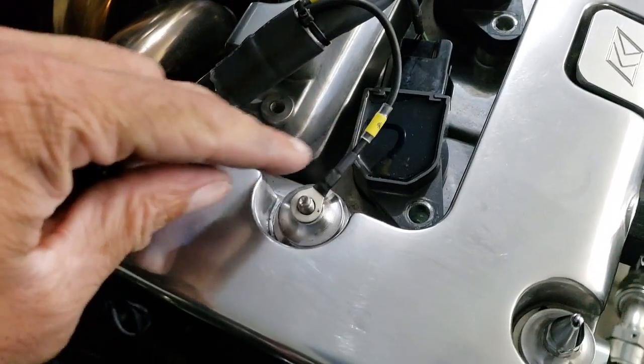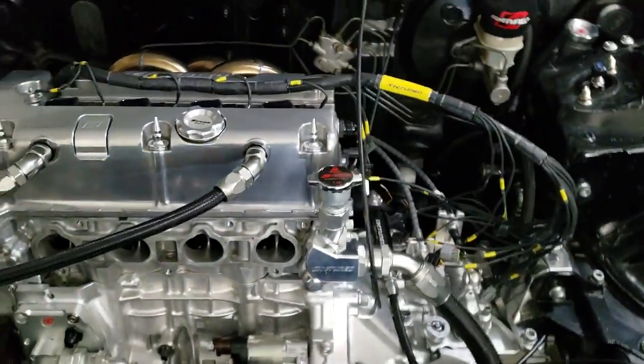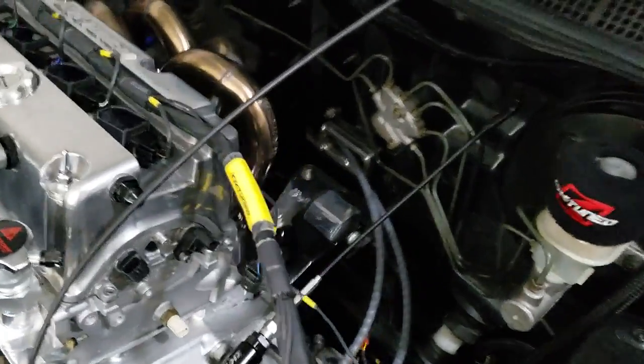You got your valve cover ground. It's going to go to this stud right here. Then the coil packs, 1, 2, 3, and 4. And then since it's a tucked harness, everything is kind of draped and already just flows right along right where it should be for everything else.